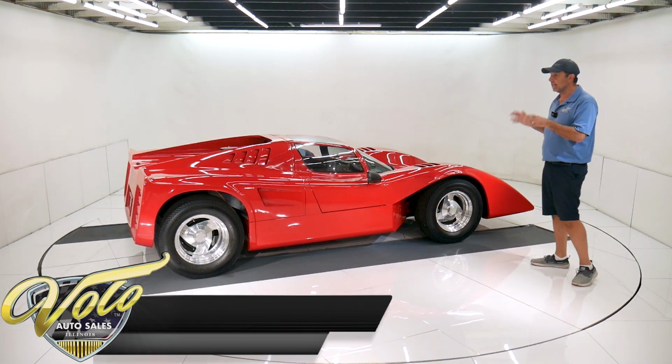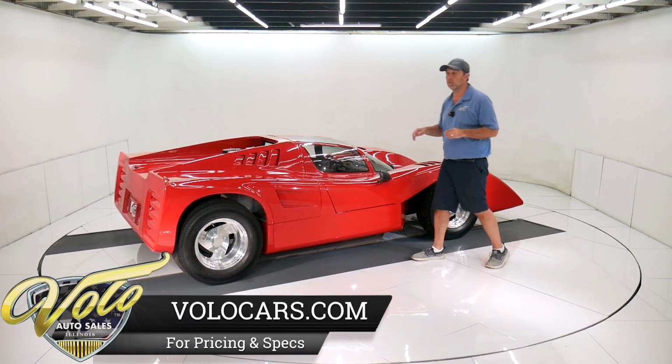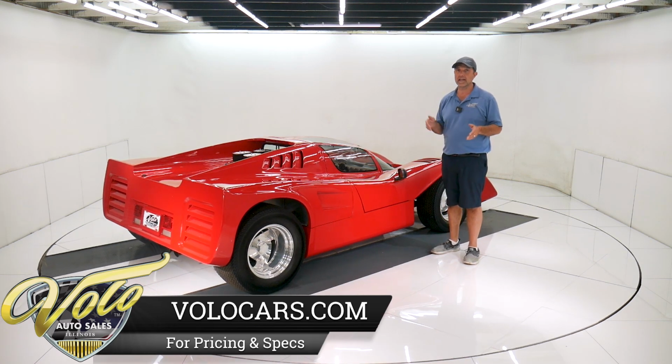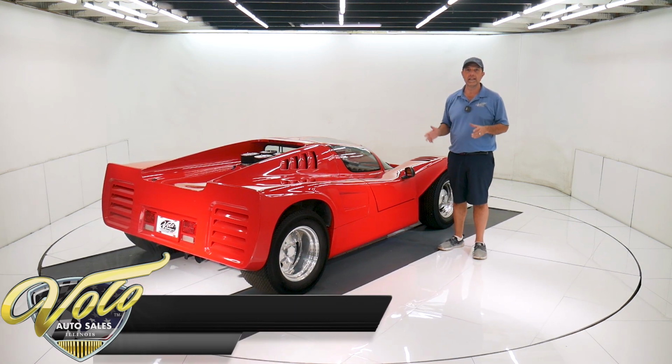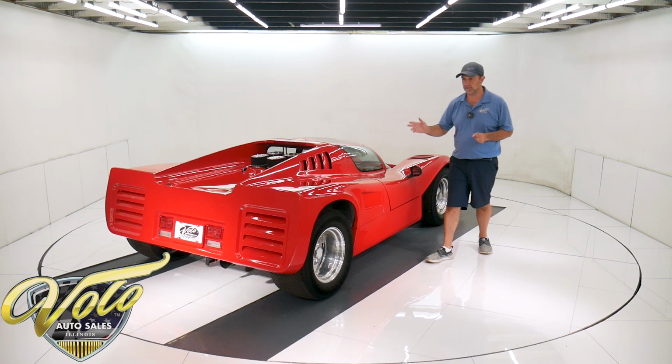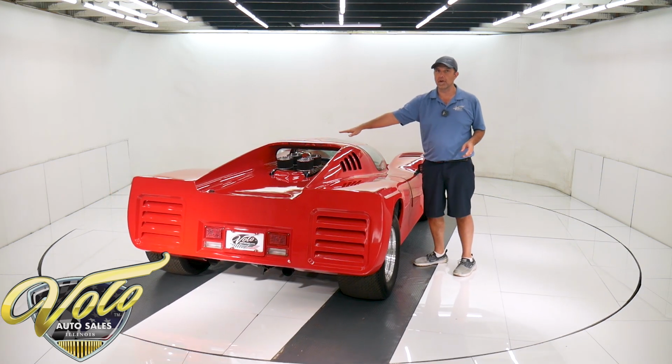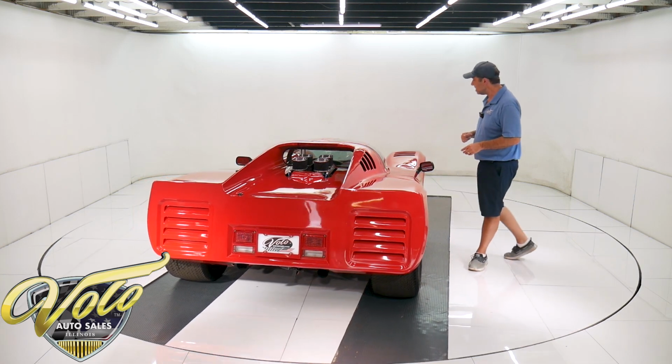It is set up like a race car. This thing will run and drive down the streets, but this thing will also go on the track and perform and corner and handle. It is built like that. It's not just a Volkswagen. This is a real frame chassis with 425 horsepower.